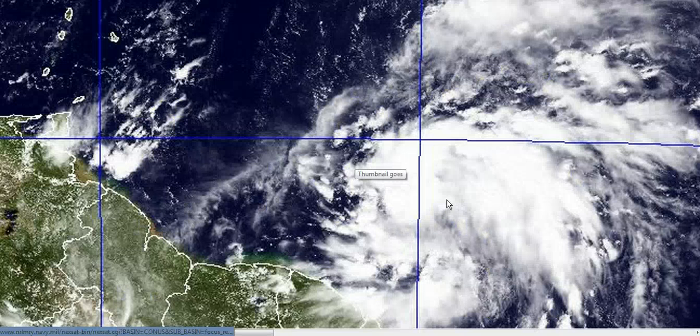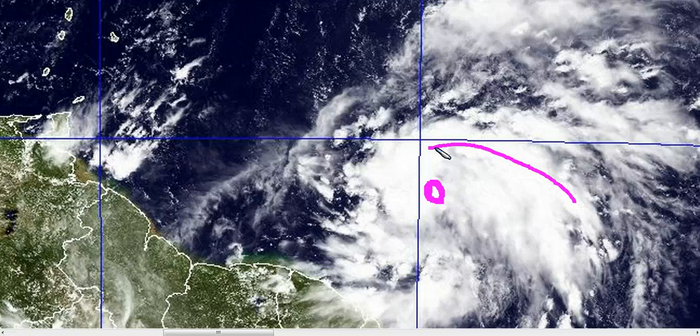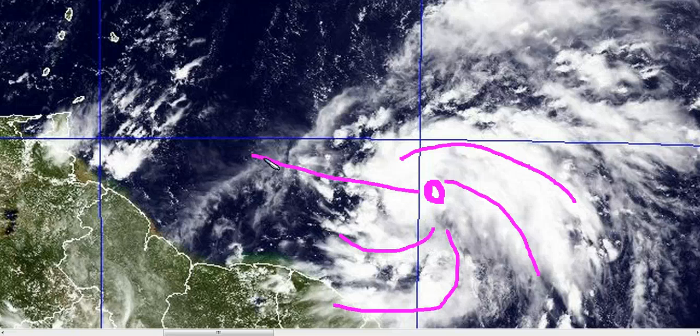Looking at the still picture, you can see where the center probably has to be over here, and you can see some banding trying to start to form with this as it develops a well-defined surface low. This is coming west-northwest, and this is something that Trinidad and Tobago are going to have to be watching.